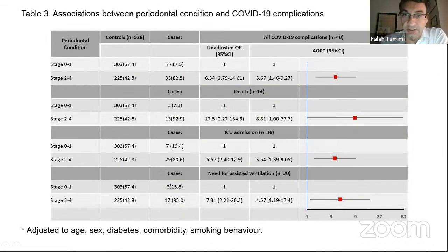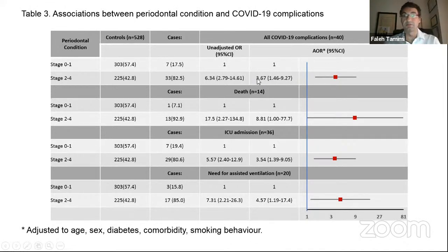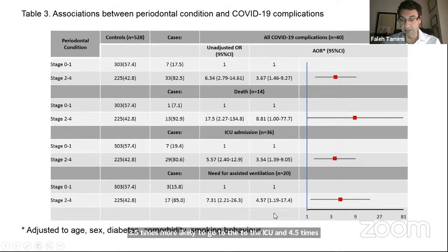When we do our adjusted odds ratio analysis, the odds for having any complication was 3.6. So patients with periodontal disease were 3.6 times more likely to have complications. They were 8.8 times more likely to die from the disease, 3.5 times more likely to go into the ICU, and 4.5 times more likely to need assisted ventilation. And these associations were statistically significant after adjustment for age, sex, diabetes, smoking behavior, and the list of comorbidities that I showed earlier.